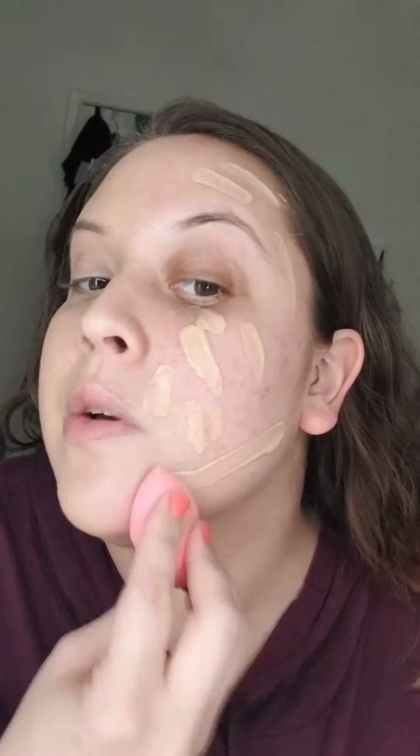Okay, now we're gonna go to this side. And now we're gonna go in with our Beauty Blender. Ready? Oh, well, it soaks up about the same amount. I guess because they're clean, I can actually see how much product it picks up. See, so it's about the same.